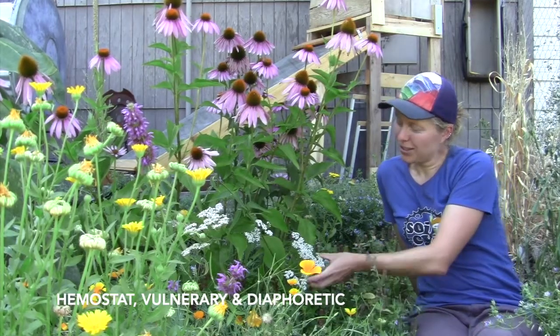As well, yarrow is used as a diaphoretic to help your body sweat out toxins, or if you have a fever, it's going to help bring down that fever. It's a really good one to think of for fevers. As well, it's also used as an anti-inflammatory, so you can make an infused oil with the aerial parts of yarrow, and that can bring blood and circulation to an area. It's very warming and pain relieving.